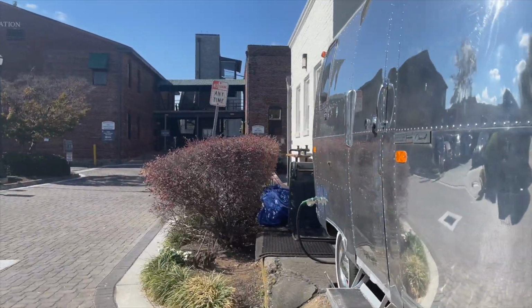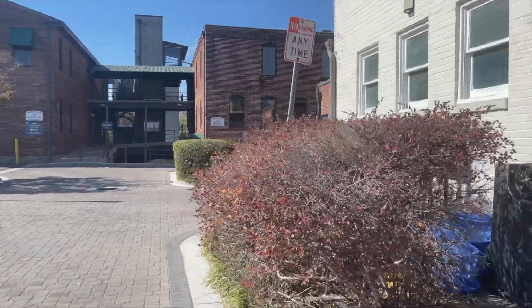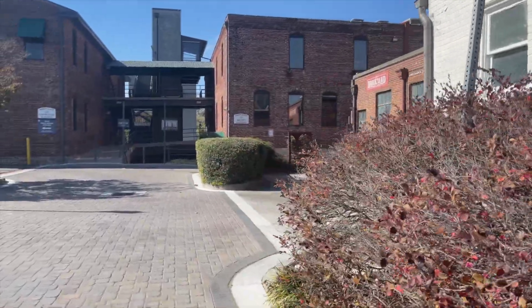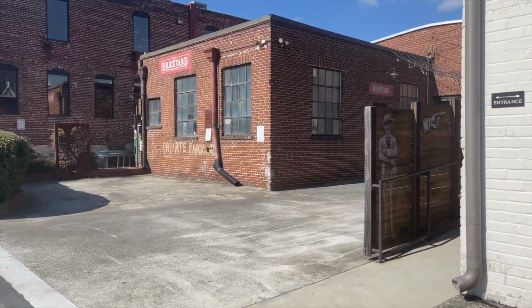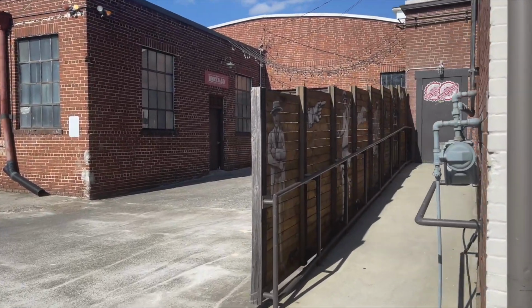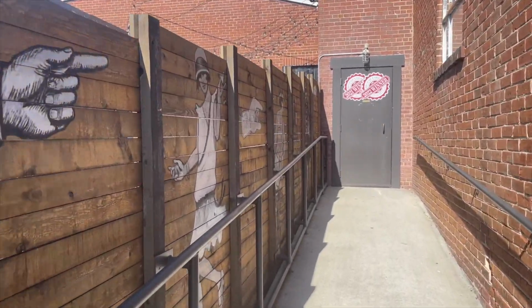They try to have this speakeasy kind of feel to the bar. So if you ever come here, it's called the Third Door. You kind of have to go around to the side of the building, up this alleyway, and this is actually the entrance to the Third Door.